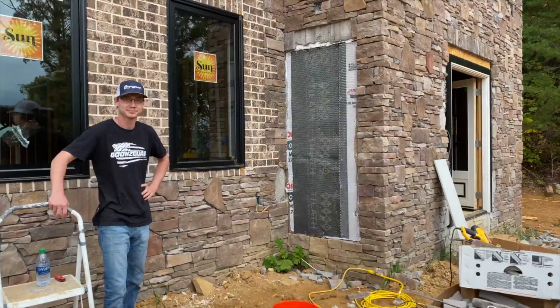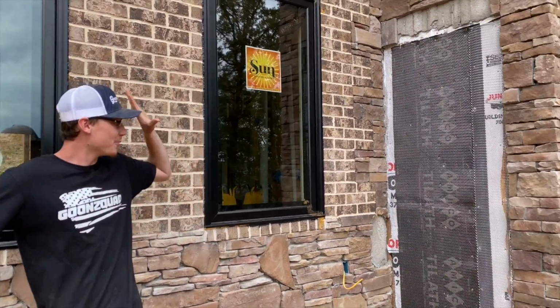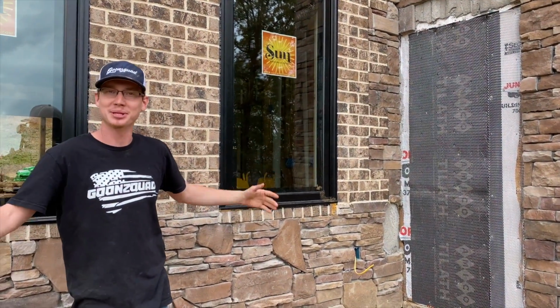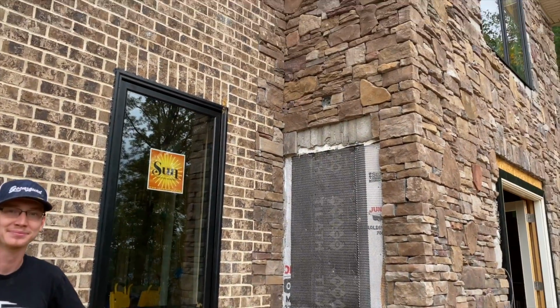Alrighty guys, we are finally back up at the mountain and we just got straight to work. We're actually gonna start right here where our old entry door was, because it is a big old rectangle, and I believe it's just gonna be the easiest way to start this process. It should be pretty simple for our very first time doing stone, but we're gonna have to actually match up this pattern.